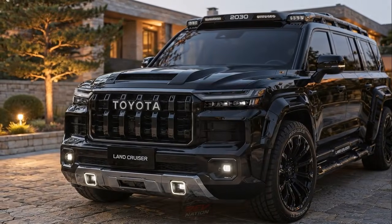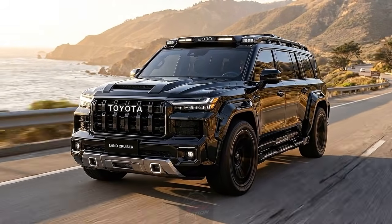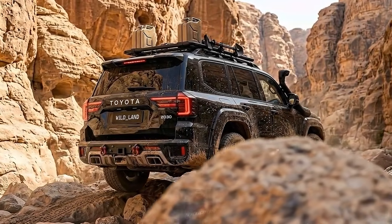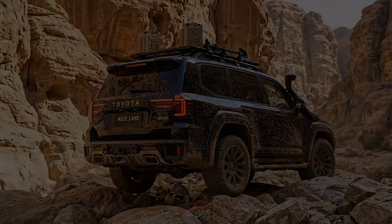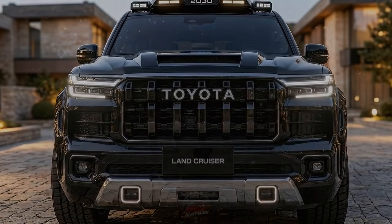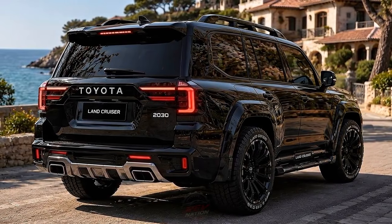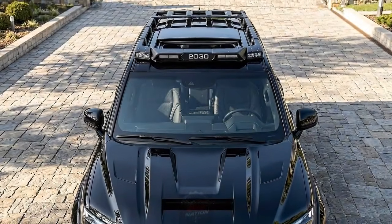Toyota's Land Cruiser has been an icon for literal decades, a symbol of go-anywhere, do-anything reliability that has crossed deserts, mountains, and everything in between. But not everybody wants a massive full-size SUV. Some people want that same rugged DNA, that same premium feel, that same unstoppable presence, but in a package that's a little easier to park, a little easier to live with day to day. That's exactly where this baby Land Cruiser comes into play. And from what I'm seeing, Toyota did not hold back on this one.